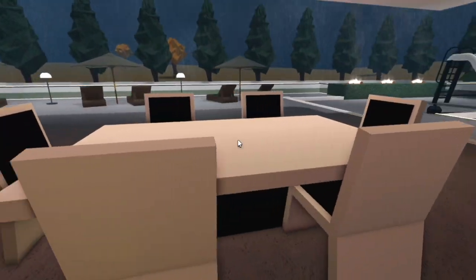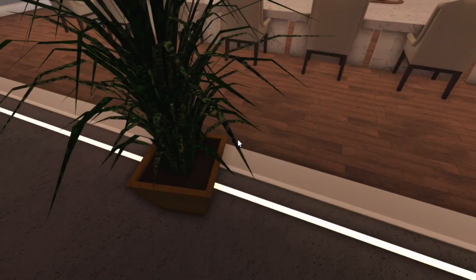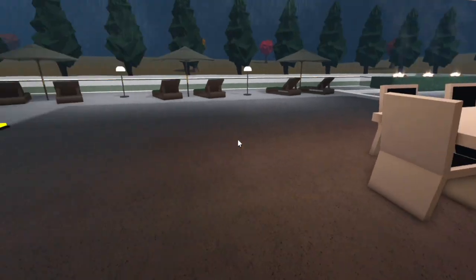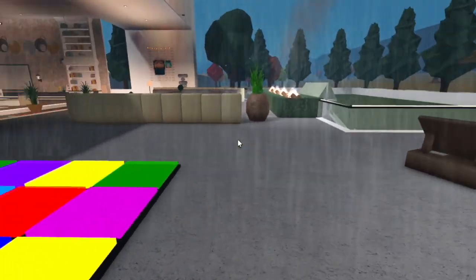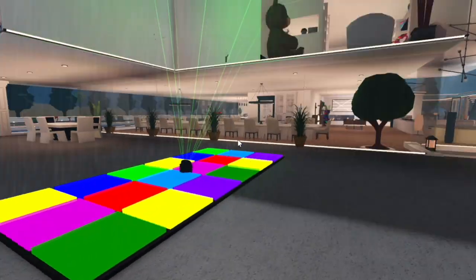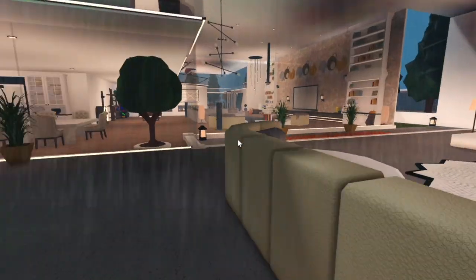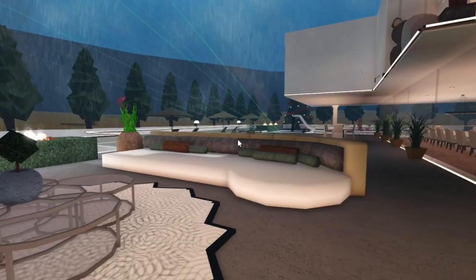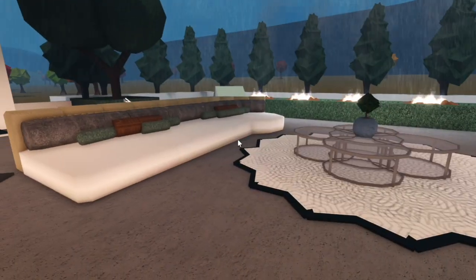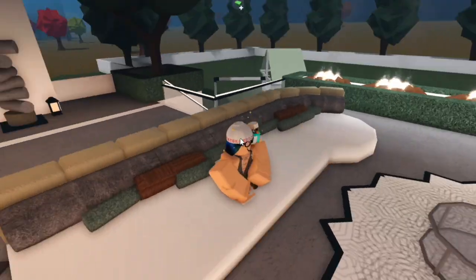Out here I've got a second dining room, just in case that one inside wasn't enough. Here are some custom plants, and I've got some outdoor seating over here, followed by a little bit of a dance floor just to really hype up the place and make it look nice and flashy. And then I've got an outdoor seating area which is kind of half in the shade and half not. This is a custom couch that indeed does work.